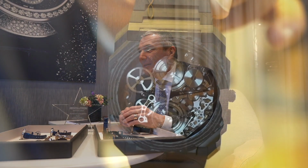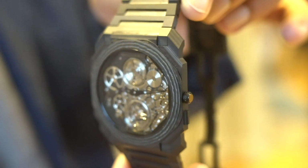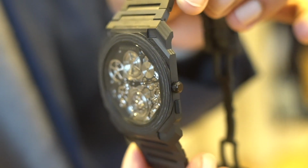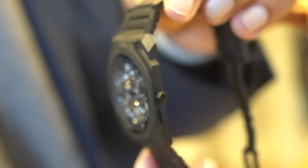I love it. Oh, I forgot to ask you, what is the price? The price is 130,000 Swiss francs, so it's 10,000 over the titanium of last year. It's quite reasonable, to be honest with you.